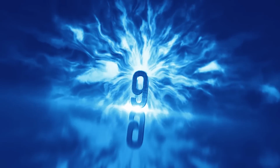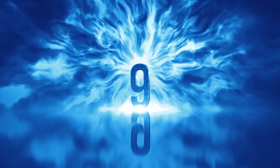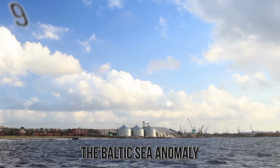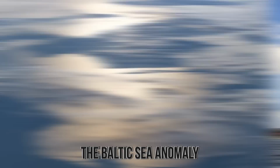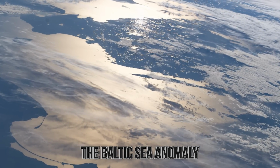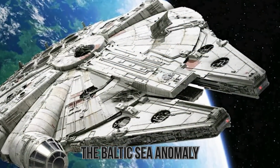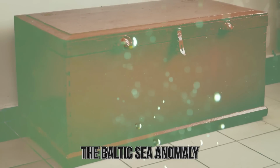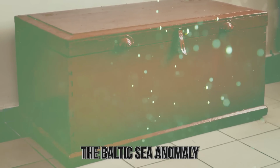Number 9. The Baltic Sea Anomaly. In the Baltic Sea, there is a formation on the depths of its floor that, when looked at from above, does resemble the legendary ship driven by Han Solo in Star Wars. Yes, it looks like the Millennium Falcon. No joke. This interesting formation was found in 2012 by treasure hunters.